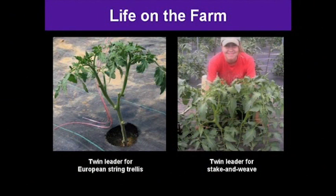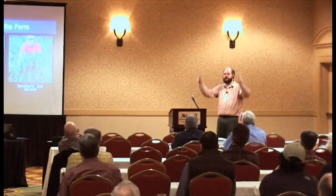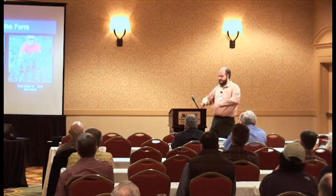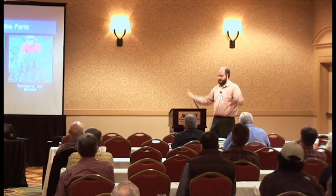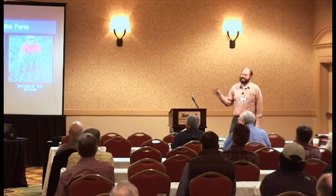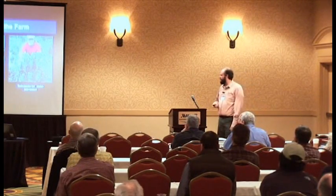I mentioned the twin leader system before. Steve up in Pennsylvania, we also did sort of a modified twin leader for stake and weave, where he basically just pinched those plants and let them grow the 2 suckers out. But then we did not pinch any suckers after that. So it basically just sort of forced the plant to just widen out on that row. It was most useful for that 36-inch spacing. Other than that, we decided we probably wouldn't do it anymore.